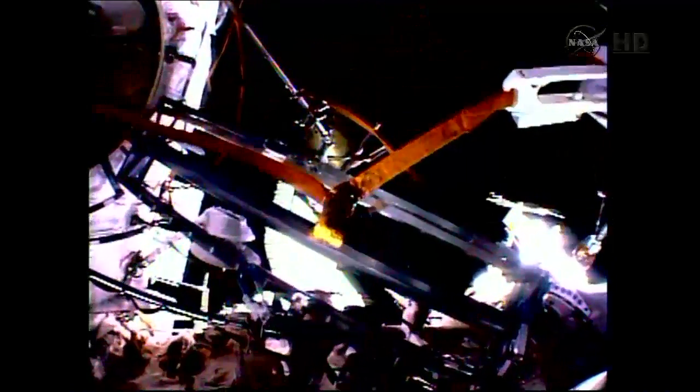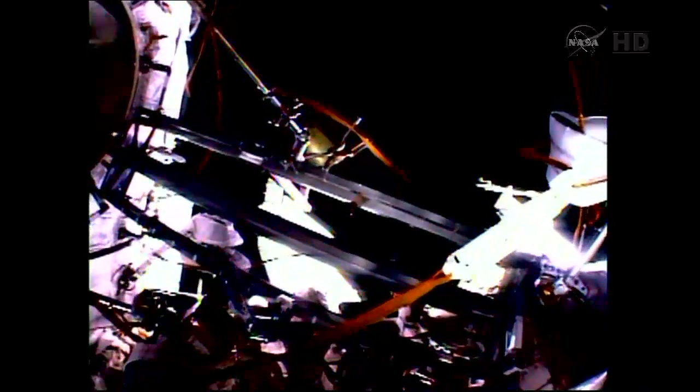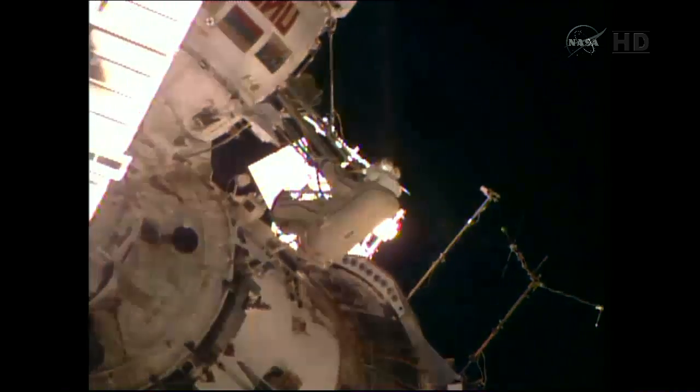This satellite will take measurements of pressure and temperature as it orbits the Earth. It will be deployed retrograde from the International Space Station to prevent any potential of recontacting the orbital outpost.